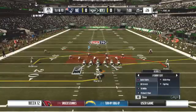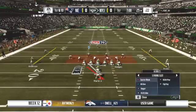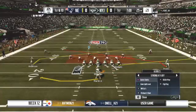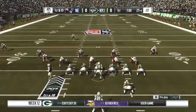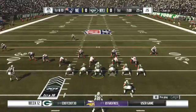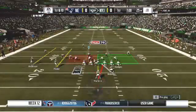Check. Hey, watch 28. Hey, switch gears. Hey, hurry. Hurry. 21, Mike 21, check Mike 21. Let's get it together, defense. Hurry.